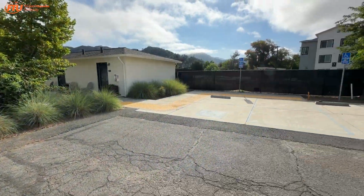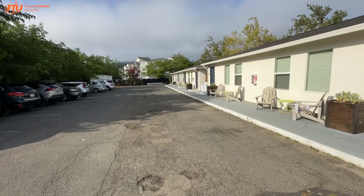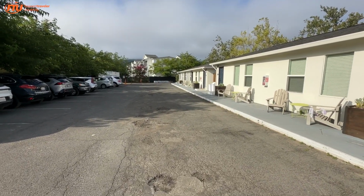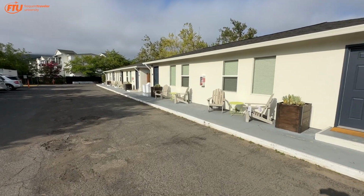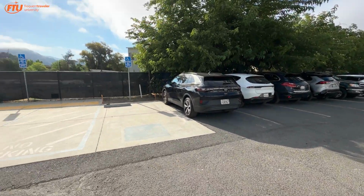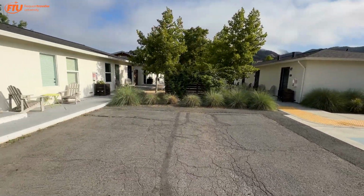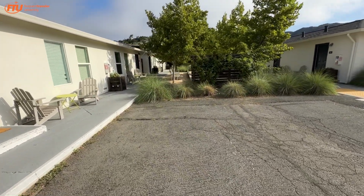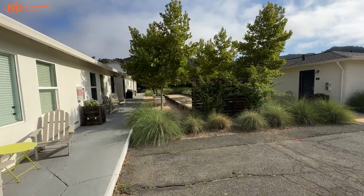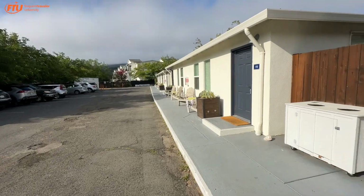All right, we are at the Calistoga Motor Lodge still. Just doing a quick wrap up of what's going on. So this is the motel rooms here. They're building something over there on the other lot. This is the motel rooms. You have the main building over there, and the pool is that way. And the parking lot here.